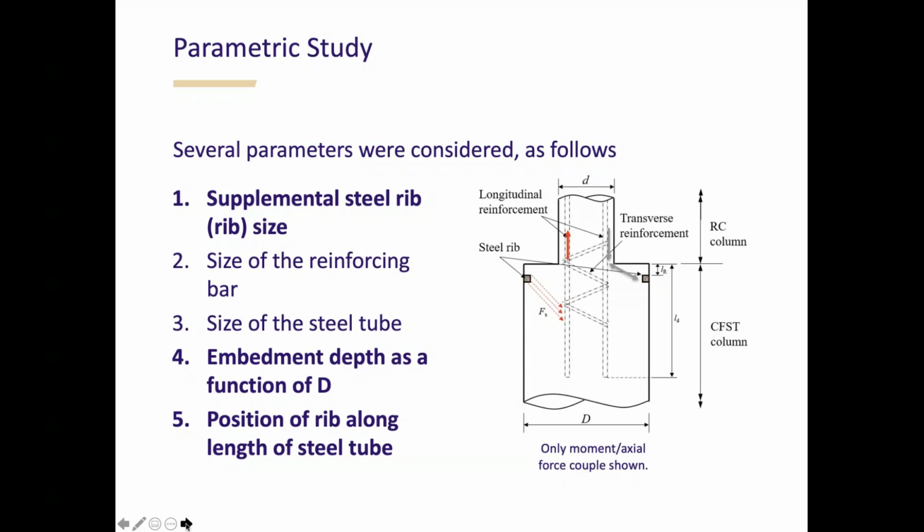In order to do that, we need to, of course, be able to sustain the strutting action of the concrete. And we have looked at two different ways to do this. One is to embed the reinforcing steel deep enough so that we have adequate anchorage without any supplemental mechanical anchorage. Or the second thing to do is add a supplemental steel rib, which I'll usually just refer to as a rib here, which you can see in the figure on the right, shown as a little green square.